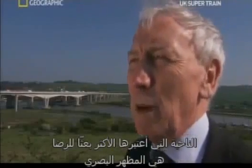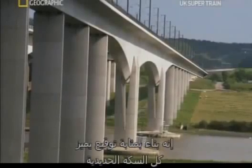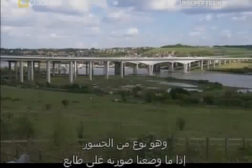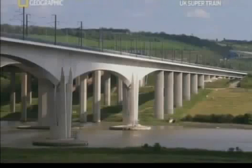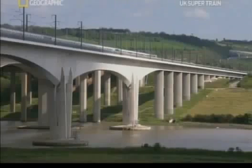The aspect which I think is most rewarding is its visual appearance. It is the signature structure of the whole of the railway. And it's the sort of bridge that if you put it on a stamp, it's immediately recognisable as the emblem of the Channel Tunnel Rail Link project.